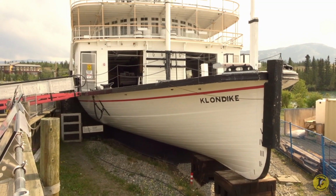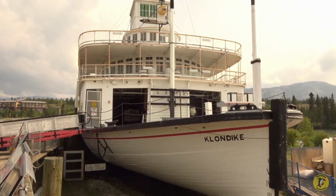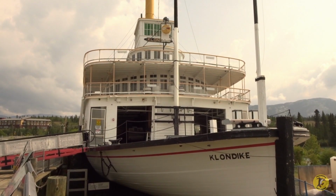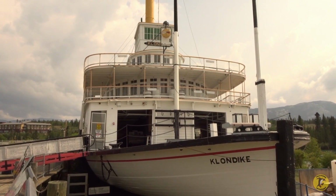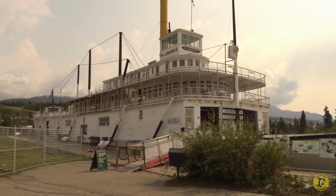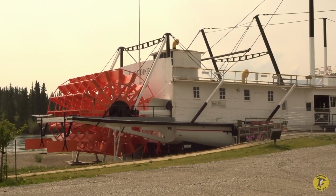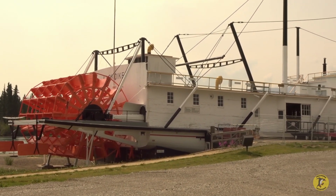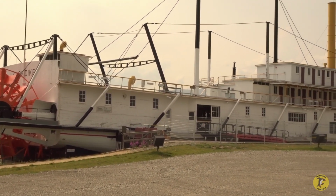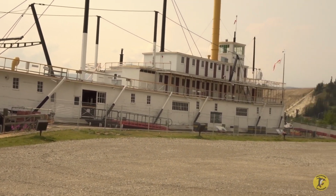The taxis of the North Country. SS Klondike is the name of two sternwheelers, the second now a National Historic Site, located here in Whitehorse. The Klondike is one of Canada's few remaining steam-powered paddle wheelers. They ran freight between Whitehorse and Dawson City along the Yukon River, the first from 1929 to 1936, and the second, an almost exact replica of the first, from 1937 to 1950. The ship was donated to Parks Canada and was gradually restored until 1966, when city authorities agreed to move the ship to its present location.